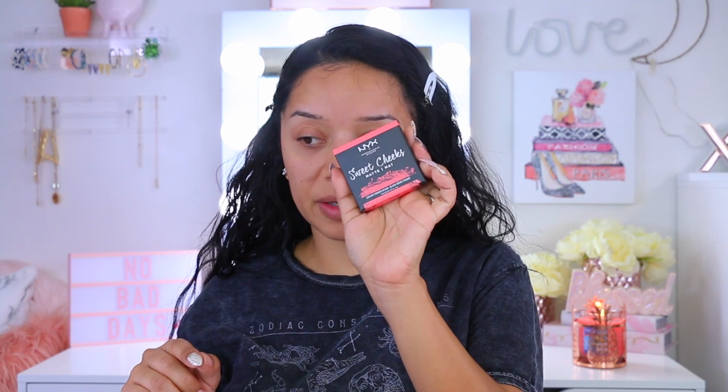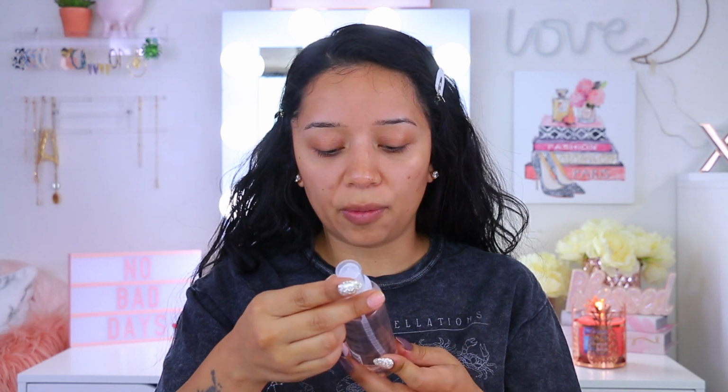We have the Bare With Me Hydrating Jelly Primer. I've actually wanted to try this for a long time, so I'm glad that I finally picked it up. I also got their creamy powder blush, the Sweet Cheeks matte blush in the shade Daydream. I also picked up the Bare With Me Prime, Set, and Refresh up to 8-hour multitasking spray, so you can either prime or set or refresh your skin.